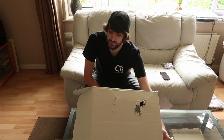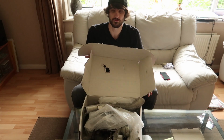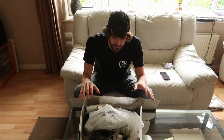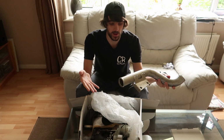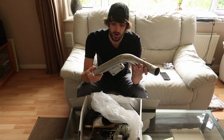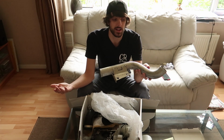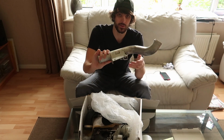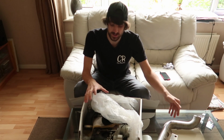Now what it came with, I'll spin it around. Bearing in mind that I've had this box open and closed about a million times, so excuse the packaging. It comes with the hot side pipe. This comes from the turbo and goes along, then mounts to your engine here. It's the exact same as pretty much the one I've got already, but either way, it comes with it. I've got a new one, so I'll stick that one on instead of the one I've currently got on, and sell the old one.